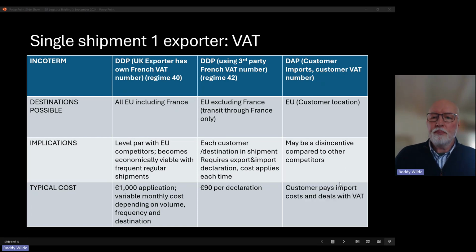And the customer pays costs and deals with the VAT, which, of course, might be good for the EU exporter, but if the customer doesn't really want to do that or views that as a hassle because they're not fully obliged yet to be working with you or fully signed up to be or fully convinced that they need to work with you yet, that could be a disincentive.